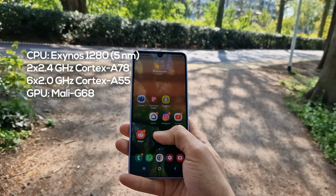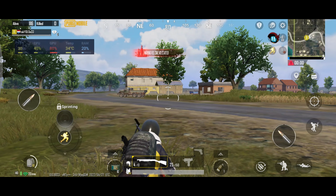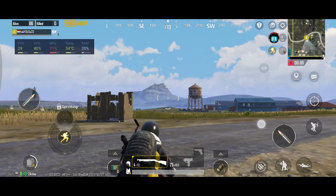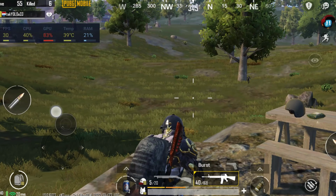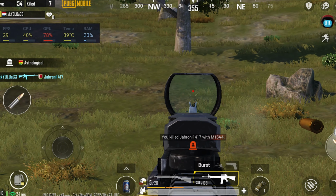In our PUBG game test, we can bring up the graphics settings to HD and choose 30 FPS, also called high frame rate, at the frame rate options. In our 30-minute game, I had one large frame drop once. The frame rate dropped to 19 FPS. Other than that, it was very stable and stayed between 29 and 31 FPS.